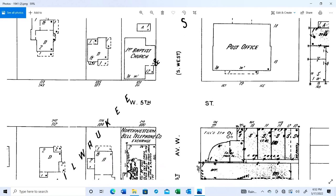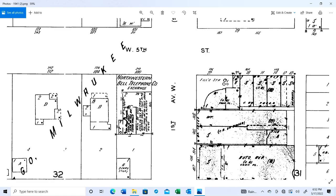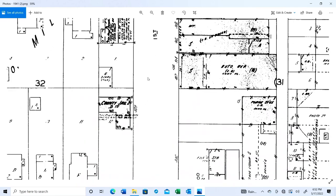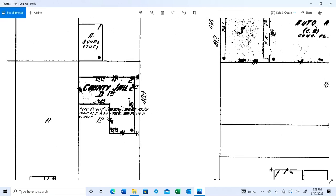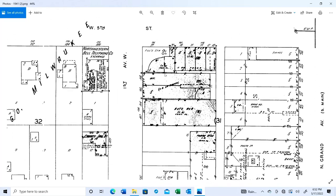So there's the Baptist church that we're sitting right here. This is the same property that we're sitting in right now. Northwest Bell got built after the fire. County jail, the real county jail, which was 1939. Sometimes you get lucky and they put a date on them. That filling station has gone off the corner, but all the rest of those stores are there. That's that five storefront that they built after the fire.